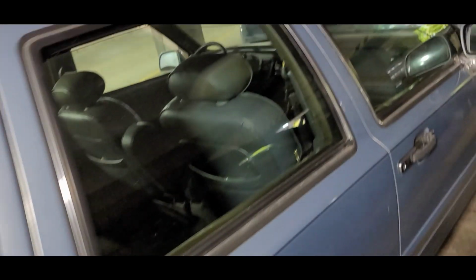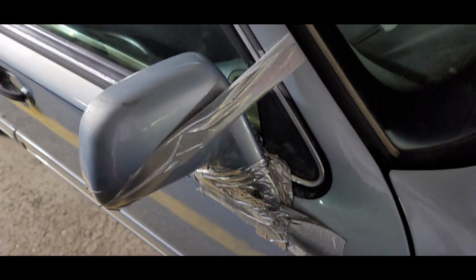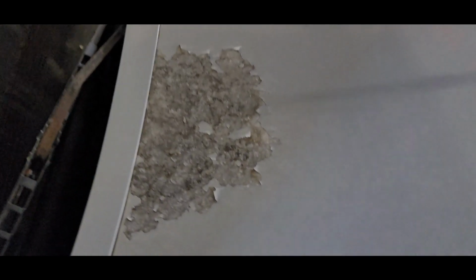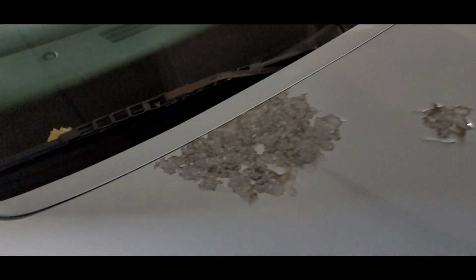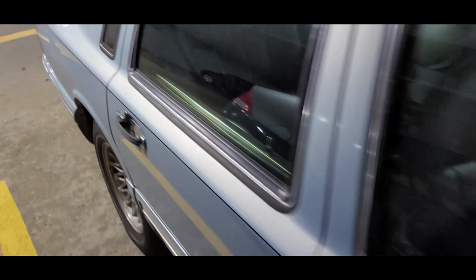Yeah, some rust. It's unlocked too. It's definitely unlocked. But yeah, this is sad. This shouldn't happen. Yeah, here's what's happening. I've never seen that type of damage before. It looks like a bunch of rocks hit it. Yeah, especially right here. See, I would fix this if I was the owner. But, you know, that's sad.